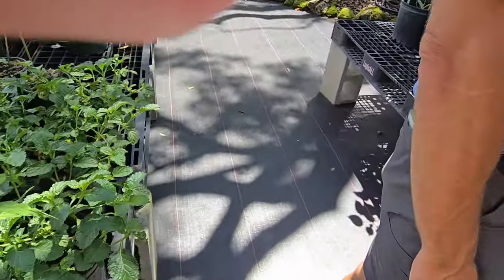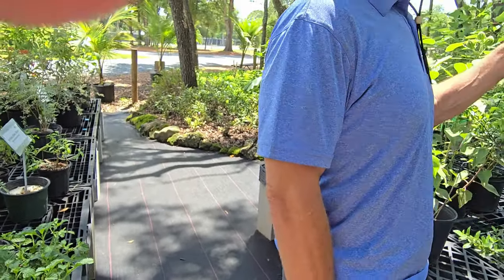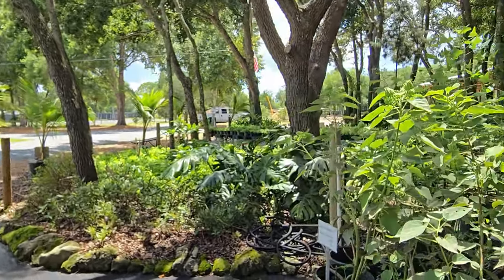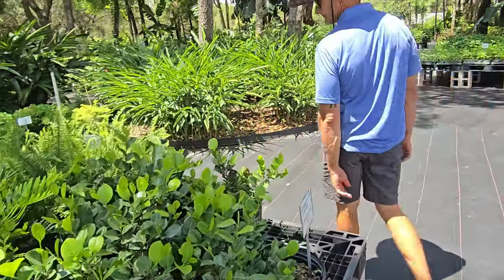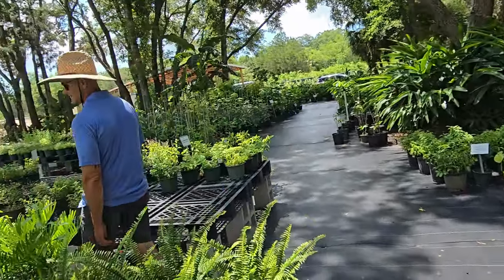You know, the native viburnum. We have the native privet. We have the native Simpson stopper. That one's really cool. A couple different native flowers. Cocoplum. This one's cold already. Cookies? You thought you heard cookies?